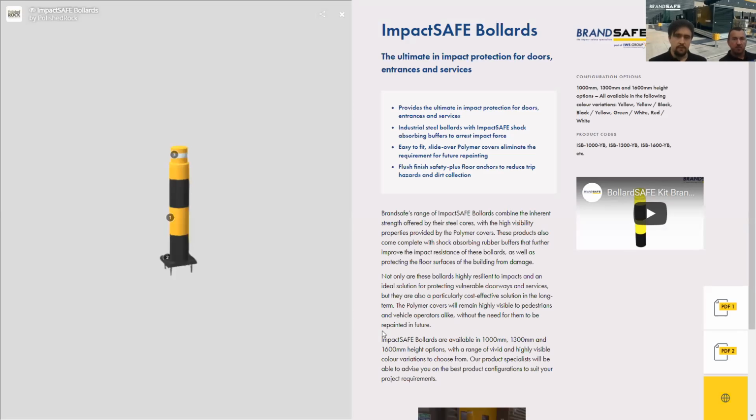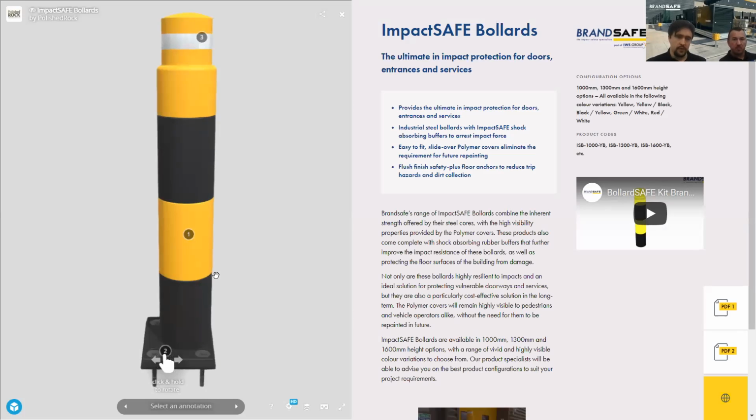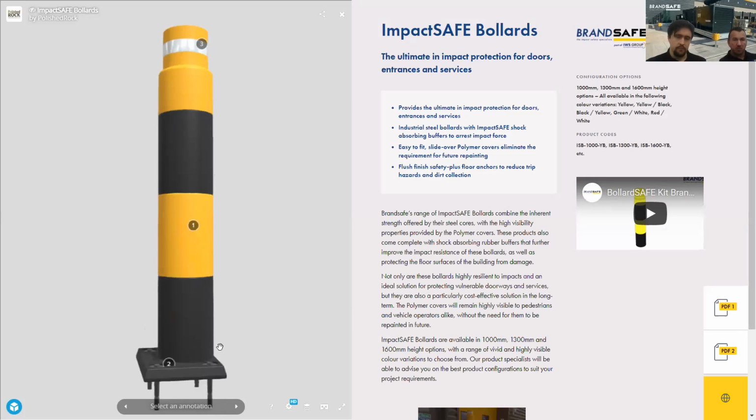Combination of impact protection, visibility, and like Paul was saying before with the guardrail system, it comes with impact safe buffers here to prevent damage to the floor surfaces. So cost effective to fit in the long run. And it's flush fitment, so there's no trip hazard or anything or dirt collecting underneath the bollard fixings down the bottom here. Show you how we can install for you. It's basically a polymer cover that slides over a steel core, and then it's good to go to protect these doorways, like we say.